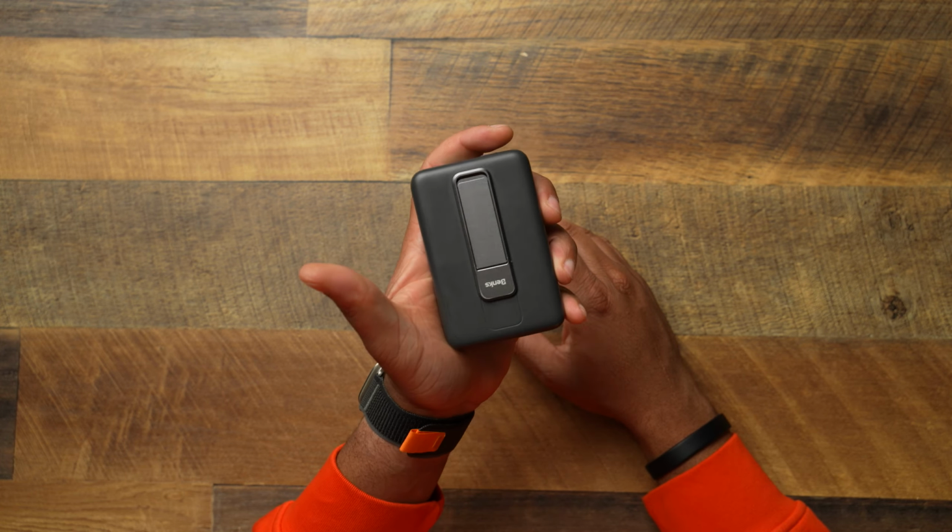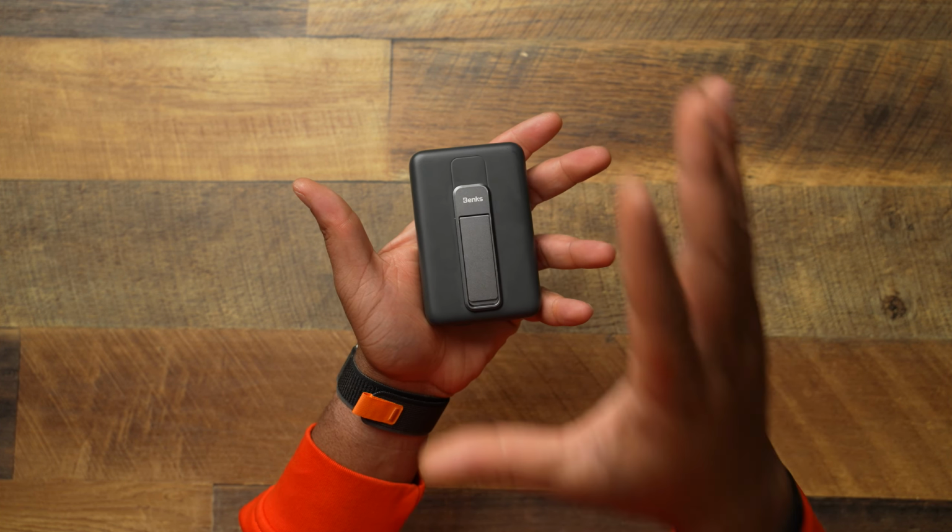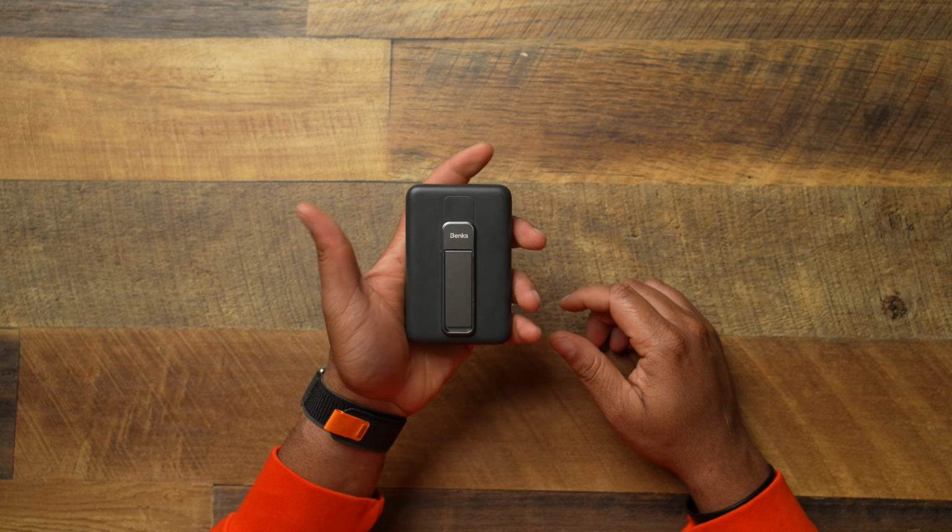Look, I was just in the airport. Don't be those people who's huddled up around the power chargers or around the adapters, the outlets, looking to charge your phone. Don't be that person, man. Just go out there and get you something like this. This is going to be the Benks 10,000 milliamp hour external battery pack. And of course, it is going to be MagSafe compatible.